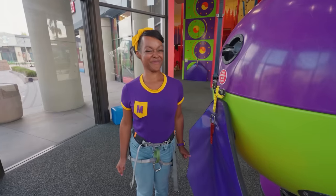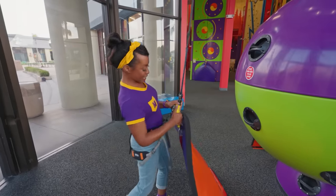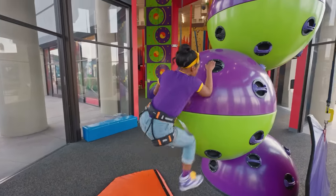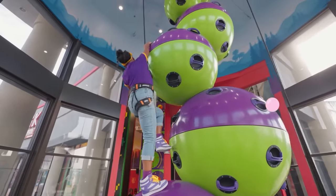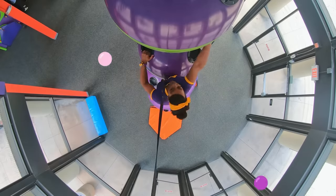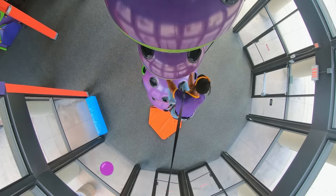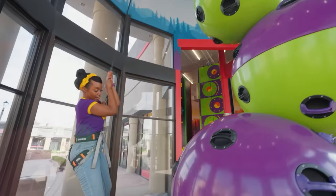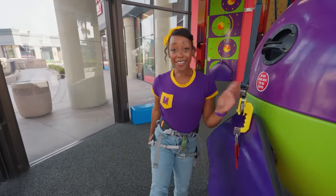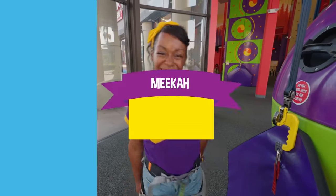You ready? Me too. All right, put our wheel in. Click. And release the key. Meekah point, here I come. Put in my key, release the wheel. That was so much fun. It was challenging, but we made it all the way to the top. Great job! Hooray!